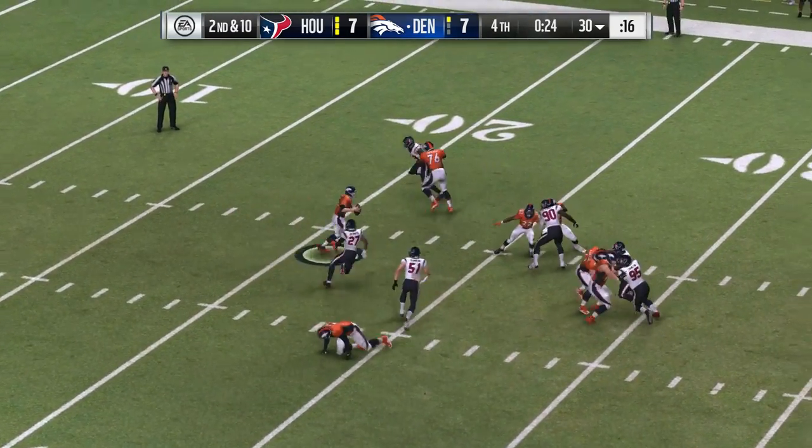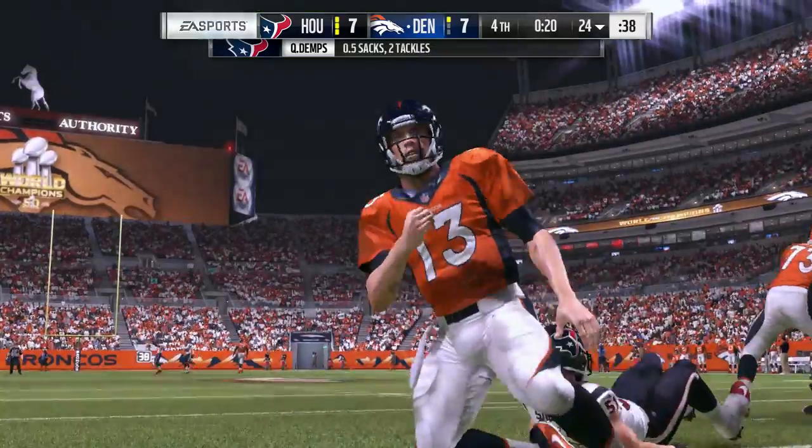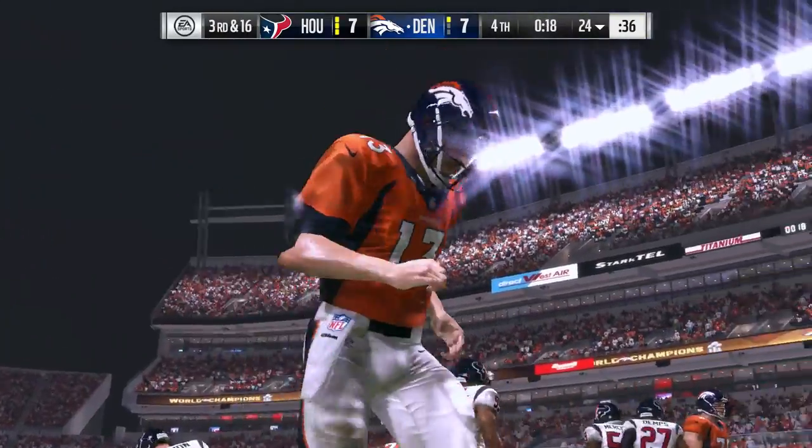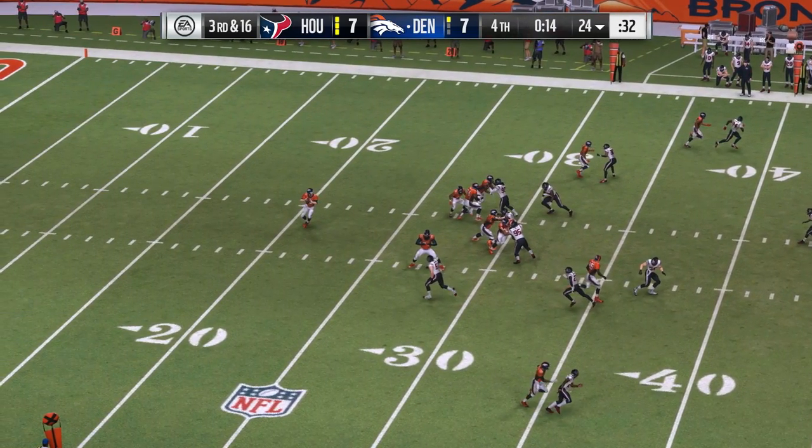Second and 10, he'll look to throw again. And he can't get a throw away. He's taken down. The safety blitz staged to perfection that time as they sack him for a loss of 6.